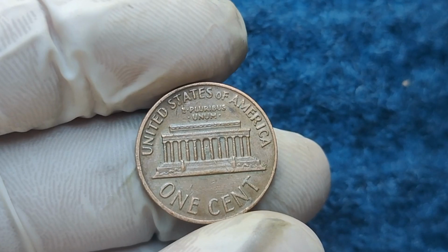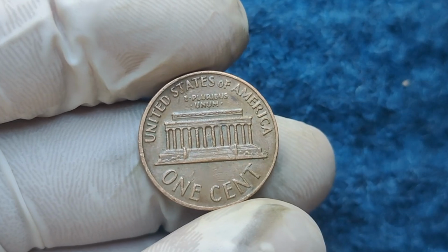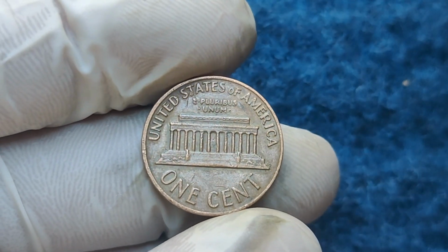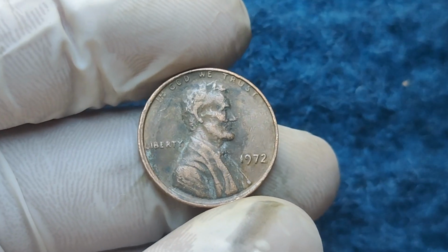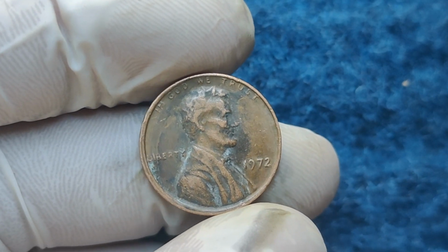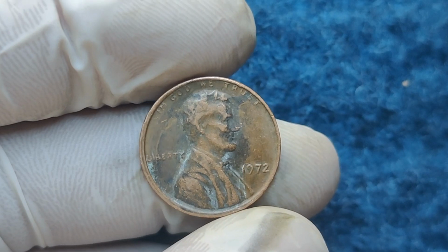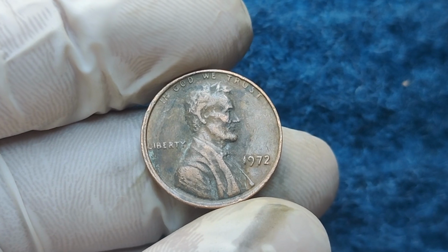Normally, this is just a fun fact, but with certain years and mint marks, it can totally change a coin's value. For example, the 1972 no-mint mark Lincoln penny is valuable because of a small detail. The US Mint didn't stamp it with a mint mark, which made it one of a few rare and collectible errors. Most of the pennies from 1972 had a D for Denver or S for San Francisco. So, when the minting process made a few without any mint mark, collectors took notice.